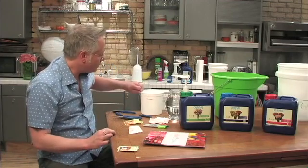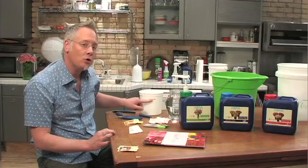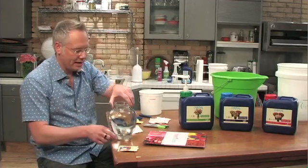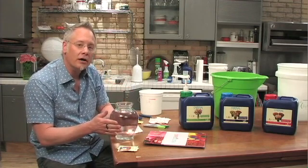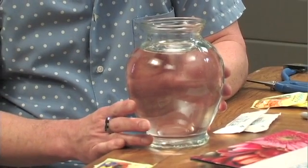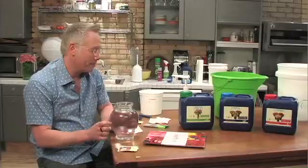For example, this great little bucket here holds 2 quarts. That's 2 quarts of water. To give it to you a little more graphically, here's 2 quarts of water in a regular Brody vase. It's a vase that all of us would use every single day. Now, how much floral nutrient needs to go in there?